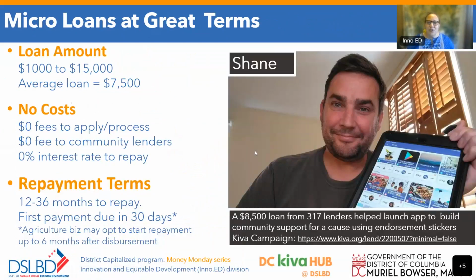Here are some of the loan terms. This is Shane, who went through our program around this time last year. He raised a loan of $8,500 from 317 individual lenders who supported his campaign, and he used that money to support the relaunch of a second phase of his app, which is up right now. The loan amounts I mentioned earlier range from $1,000 to $15,000, and the average loan for DC is around $7,500 right now.